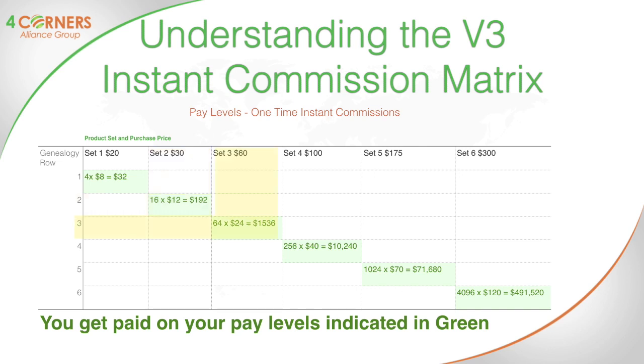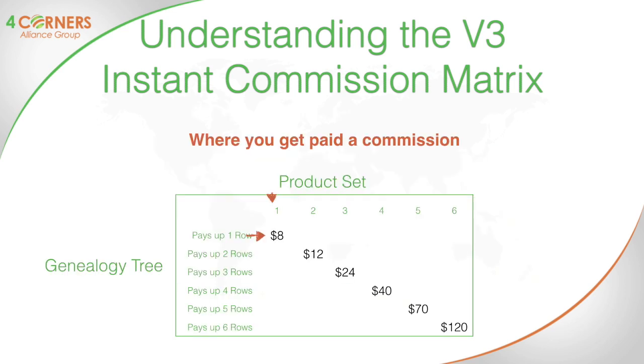On your genealogy row 3, product set 3, it's a $24 commission. There's 64 positions, so the total there is $1,536. On your genealogy row 4, product set 4, there's 256 $40 commissions possible for a total of $10,240. On your row 5, product set 5, it's a $70 commission, 1,024 positions. Possible total is $71,680. And on your genealogy row 6, product set 6 sales, you'll get $120. There's 4,096 of those positions for $491,520.